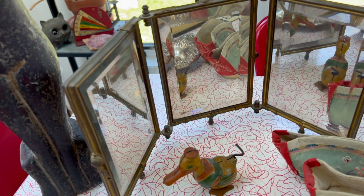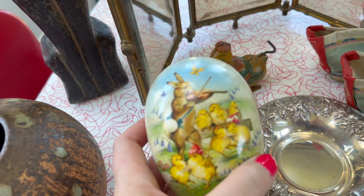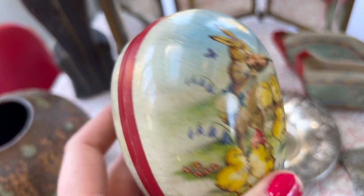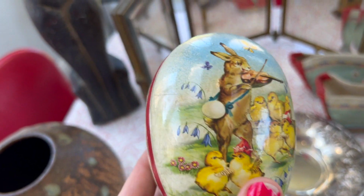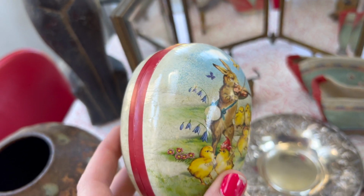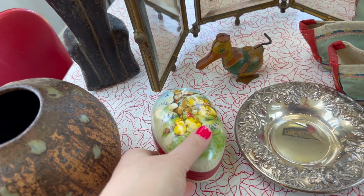I needed to process this stuff so I could make space in my car again. These, I guess they're like paper or cardboard German eggs, do quite well, especially this time of year. So I'll have to scurry right along and list this. This is a rather large one. And on the inside, it does say made in Germany.